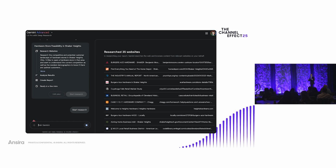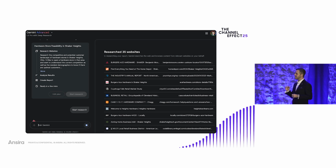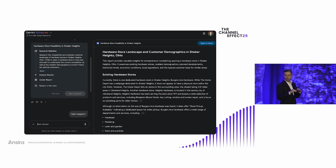So in this example, I asked it to go out and research competitive and potential customer landscape of hardware stores in Shaker Heights, Ohio, where I'm from. If you've talked to me for more than 2 minutes, you know that I'm not really trying to open a hardware store, but it gives you a good idea of where we're going with this. So it gives me 35 different websites it's going to search. I can qualify those, I can remove any that I need, but it's going to go scan those.